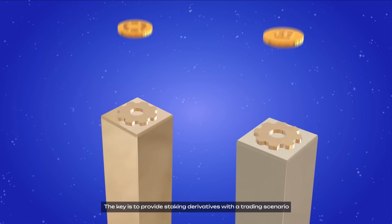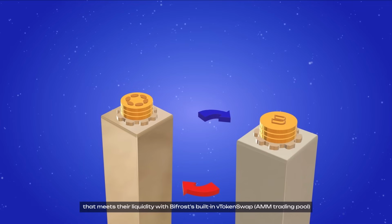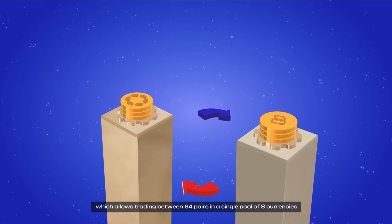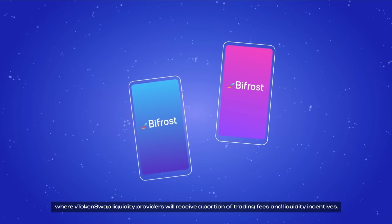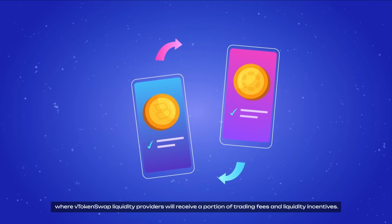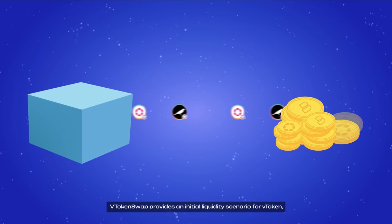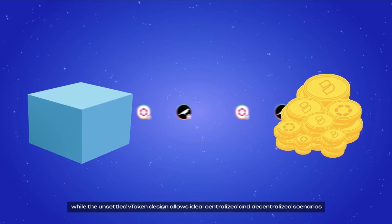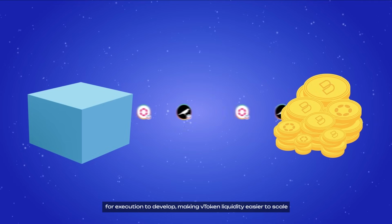The key is to provide staking derivatives with a trading scenario that meets their liquidity, with Bifrost's built-in vToken Swap, which allows trading between 64 pairs in a single pool of 8 currencies. An optimal exchange path will then be opened between vToken Swap trading pools, where vToken Swap liquidity providers will receive a portion of trading fees and liquidity incentives. vToken Swap provides an initial liquidity scenario for vTokens, while the unsettled vToken design allows ideal centralized and decentralized scenarios for execution to develop, making vToken liquidity easier to scale.